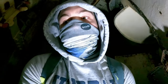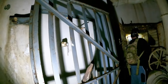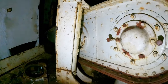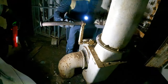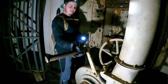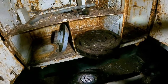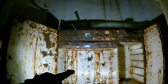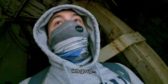We'll check out the mechanism at the top. We'll just look at the side here. Wow, look at this massive chain. There is another one. Oh, there's still some stuff. Maginot.